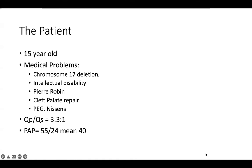So this was a 15-year-old with a number of significant medical problems, a chromosome 17 deletion with intellectual disability. There was also airway problems with Pierre-Robin sequence, cleft palate repair, and also PEG and a Nissen's fundoplication. But it was a very significant VSD that the surgeons didn't want to tackle, and there were recurrent respiratory infections. On a hemodynamic study, the QP:QS was 3.3 to 1, so really quite significant. And pulmonary artery pressure was also significantly elevated with 55/24 as the phasic, and with a mean of 40.